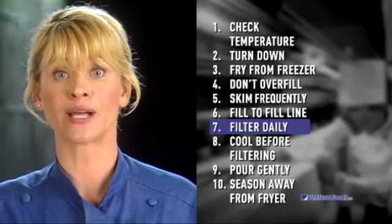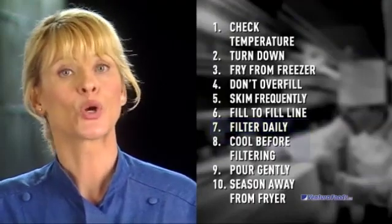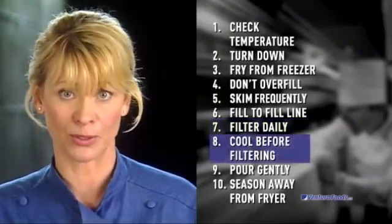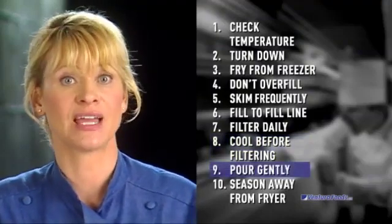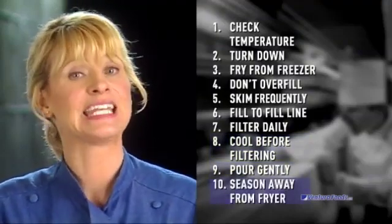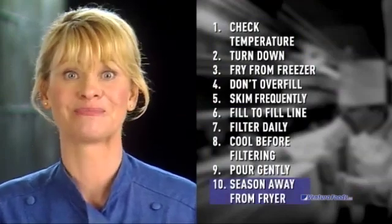Filter your fryer oil daily. Cool before filtering to avoid burns. Pour gently from a close distance to prevent oxidation. And never season right over the fryer.